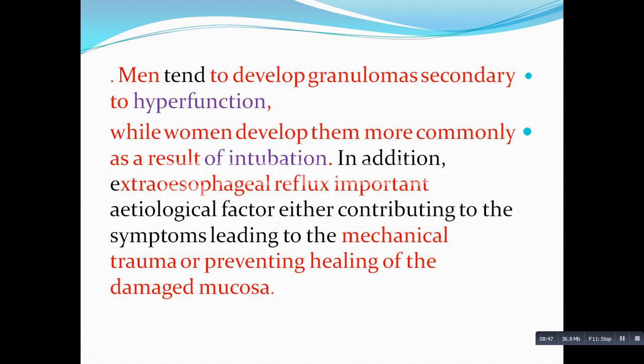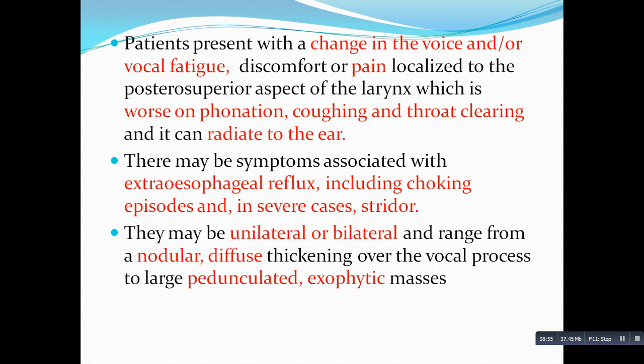Patients present with a change in voice and/or vocal fatigue, discomfort or pain localized to the posterior superior aspect of the larynx, which is worse on phonation, coughing and throat clearing, and can radiate to the ear. There may be symptoms associated with extraesophageal reflux, including choking and, in severe cases, stridor.